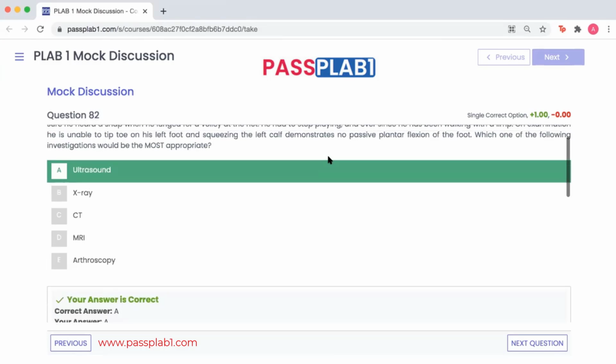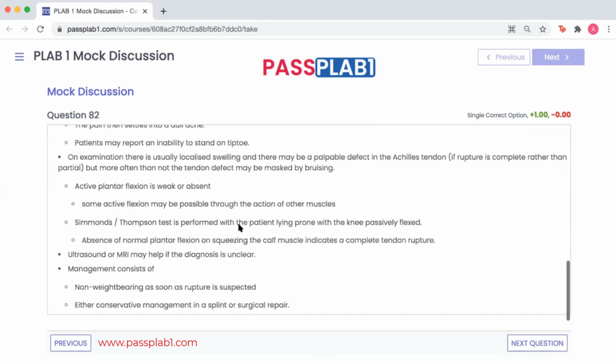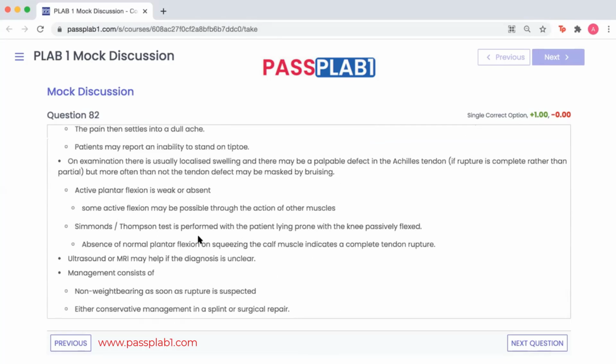Yes, MRI would be definitive, but it wouldn't be the first thing that you want to do. You just want to do an ultrasound or an MRI, but with MRI, you might as well just get an ultrasound. It's faster, it's quicker, it will also make the same diagnosis. So you could do an ultrasound, and if it's not clear because there's blood or fluid, you would do an MRI afterwards. But you could always do an ultrasound because it's just as effective as an MRI. And then with regards to management, it would be not weight-bearing and either conservative or splint or surgical repair.